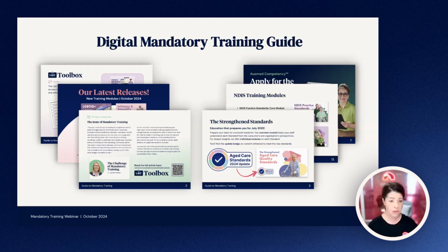To assist with your planning, we hope this helps. We've got a digital mandatory training guide. It's got some useful tips, tricks, some practical things that we're going through today, but also a list of all of the mandatory training modules available at AusMed. Anyone that's registered, so you all here today, will get a copy of that. We've got that attached to the email when we send out the recording tomorrow.